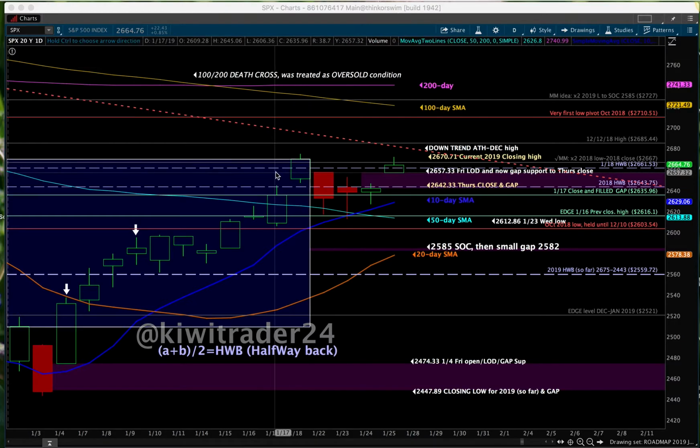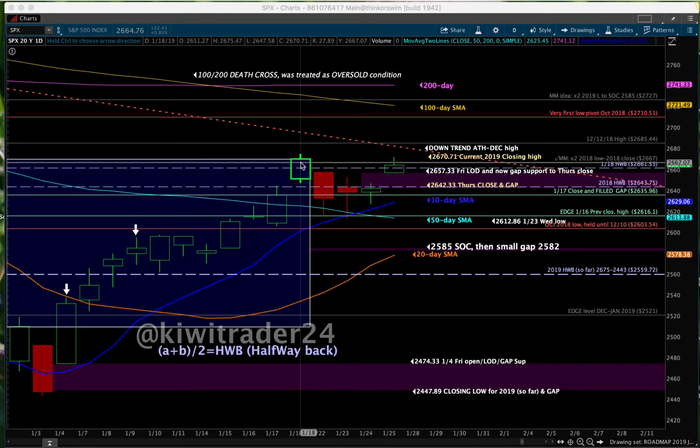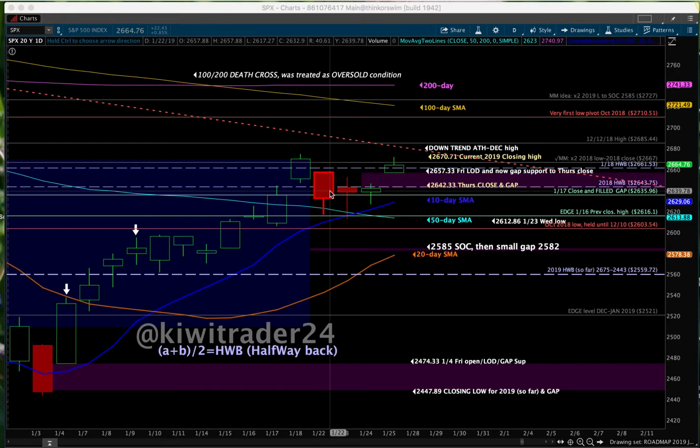But in any case, here is the S&P 500 as it stands right now. We've traded up to our 2019 high so far at 2675, and that still remains our closing high for the year as well. That was on Friday the 18th as we went into the long weekend for Martin Luther King holiday. We gapped down on Tuesday when we came back from the holiday, traded down through the 50-day simple moving average and down to this 2616 edge level.